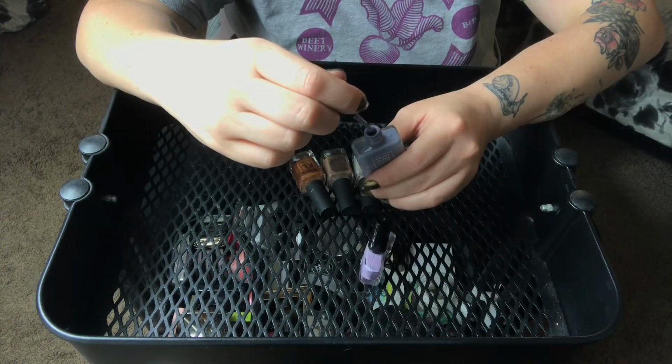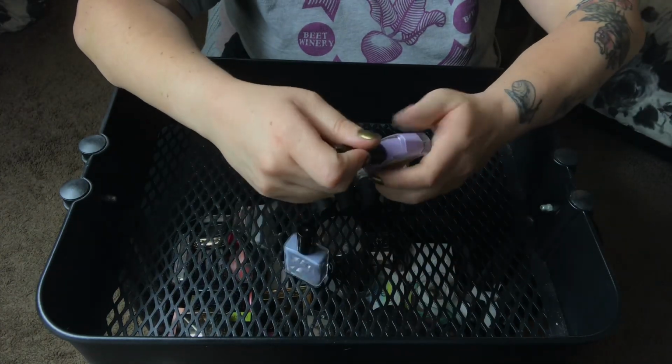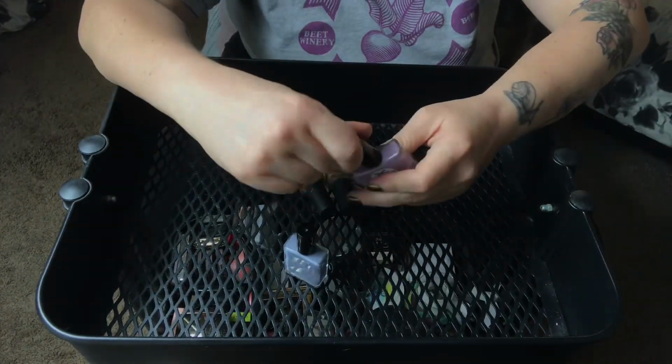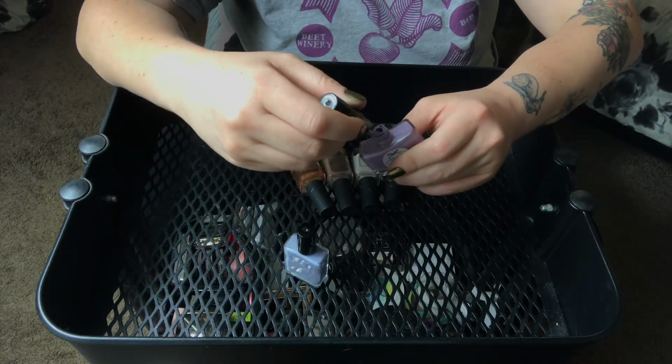Let's see if this one's dried out. I love this shade. Oh gosh, that's actually quite thick and dried out, so I'm going to get rid of this one. I've used it quite a bit. This is a really nice green.